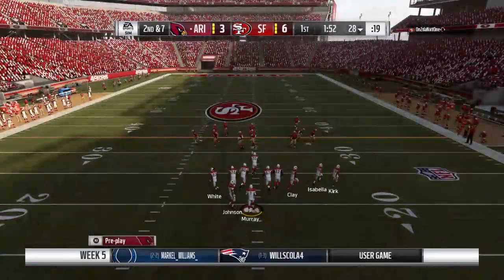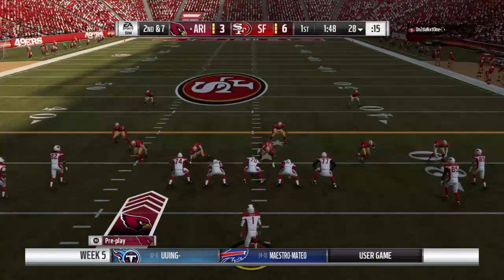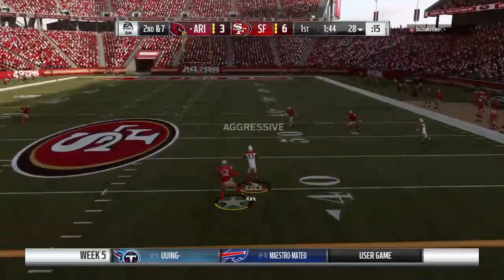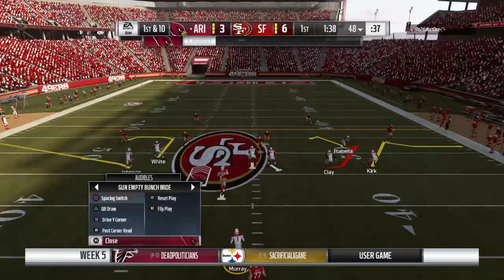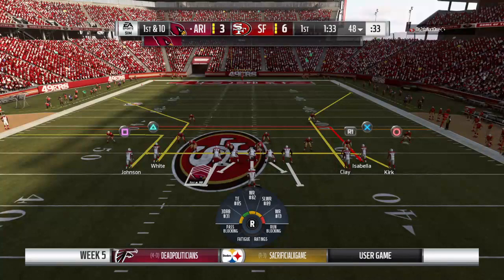Here's 2nd and 7 now from the 28. To throw on second down, Murray. This one complete to Christian Kirk. And they work this well upfield across the 45. First time these two have hooked up this afternoon, and it's a first down.